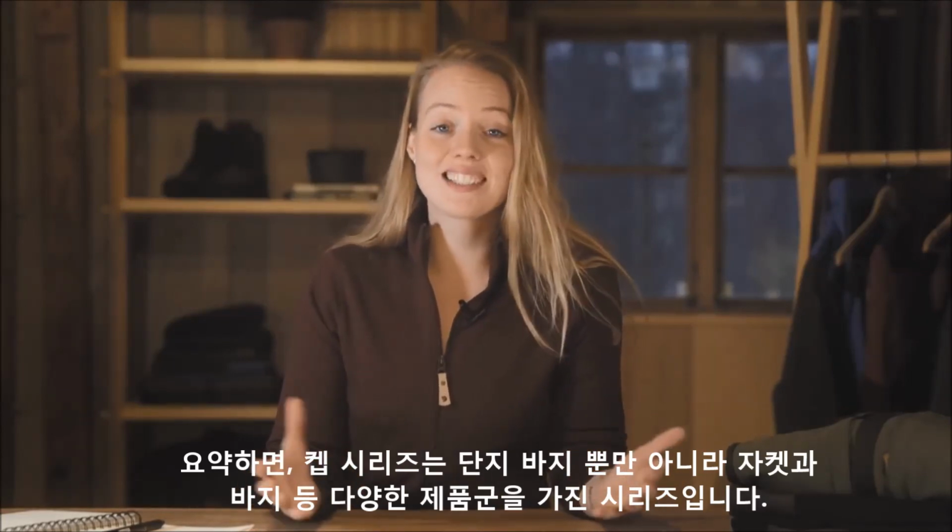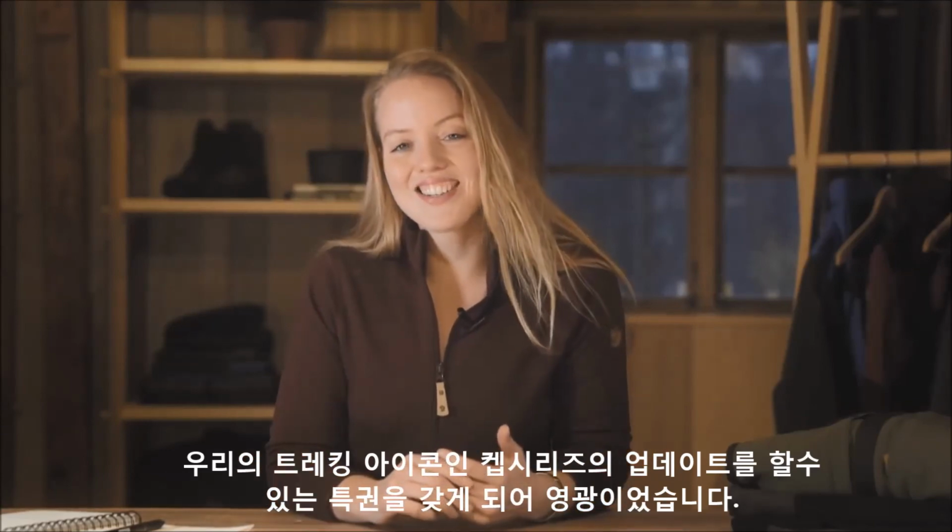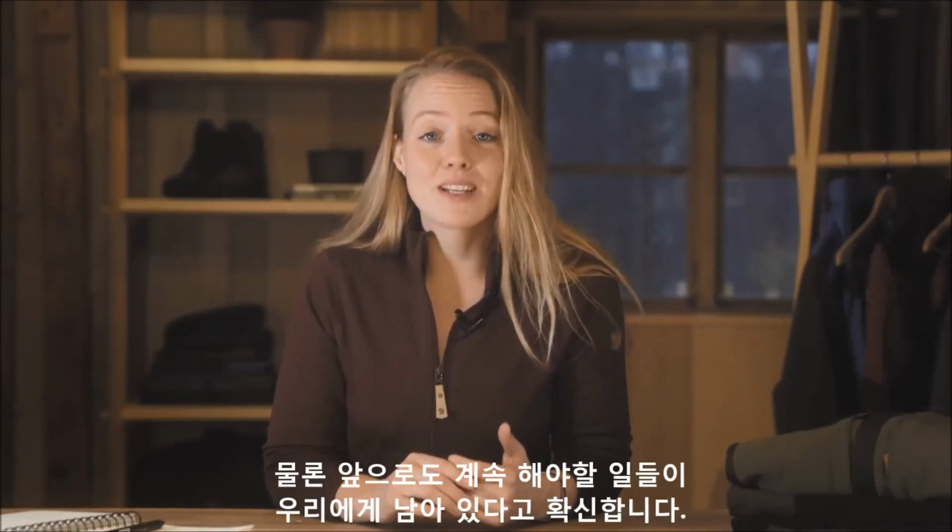So to sum it up, the Kep series isn't just a pair of trousers, but a range of trousers and a jacket. And it's been an honor and a privilege to get to work on updating our trekking icon, and rest assured that that is something that we will continue to do.